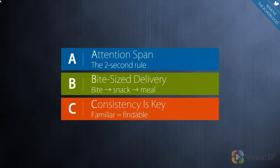The bite being just a little bit. Tell me exactly what I need to know. And then what's the snack? What's the next little piece that I can get? And honestly, some people might stop at the snack. They've got enough information, and that's all they needed. If you want more, you dig into the meal. You get the full wiki page on all this information or the full document.